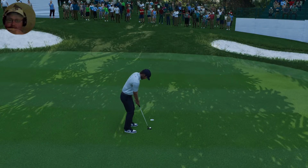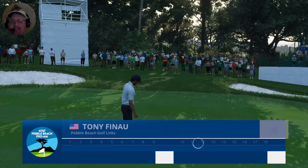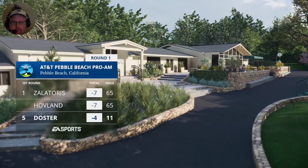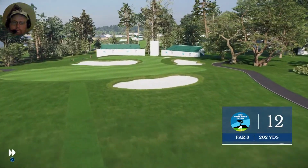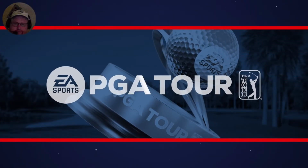So Tony Finau's co-leader on the board here. That's not bad. So that means I'm 2 shots behind him, and I'm playing. He's my playing partner. And he'll remain at 4 under. Will Zalatoris is 7 under. And now we arrive at the 202-yard par 3 12. Best to work the ball right to left, landing as softly as possible on one of the firmest greens at Pebble Beach.